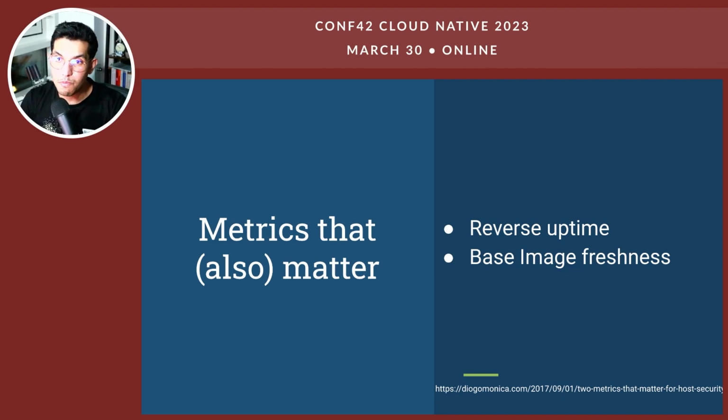Now combine that with the base image freshness, which is the image that we use, imagine the OS or your container image that we use to deploy all your other images. From a security point of view, even for a zero-day vulnerability, you know that the maximum amount of time to fix all your vulnerabilities is basically the reverse uptime. So the attacker who managed to gain access no longer has that access after the reverse uptime period, since we fixed the base image and the vulnerability that he was using. So those are other metrics that we can keep in mind to ensure the safety and the security of our system.